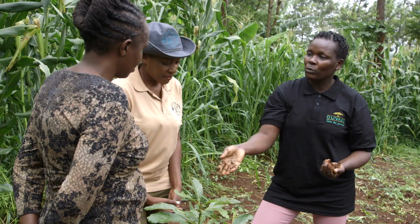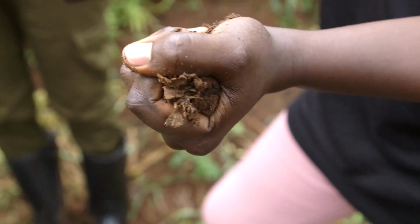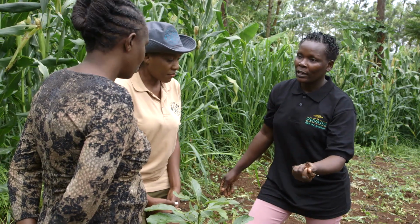Okay. So that's the right time to water. When it's compact like this, you're not supposed to water, because there's enough water. Again, you can do the mulching to retain the water.